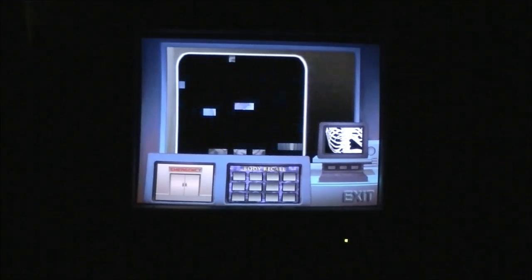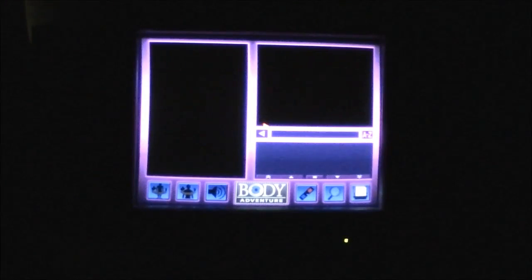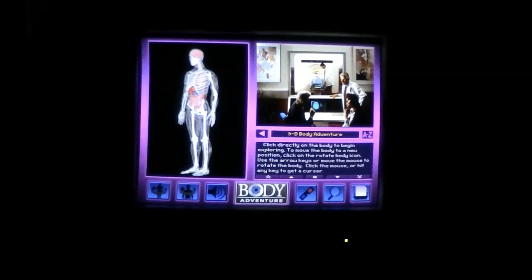Actually, let me turn the speakers up without killing myself here. Almost did. Please wait. Good old FM synthesis.